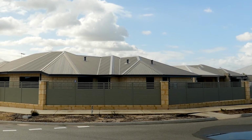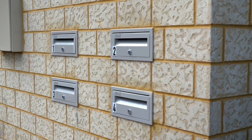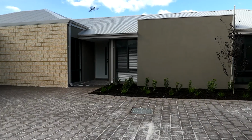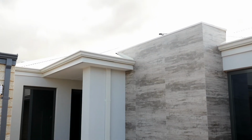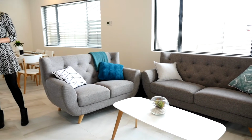Have you ever wanted to invest in property and had no idea where or how to start? Well, take a look at these 4 units ready for sale in Harrisdale. These 3x2 homes are a proud project by Activa Developments. And the company's director says now is the time to jump on the bandwagon.